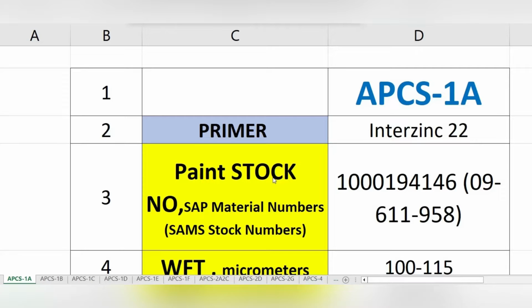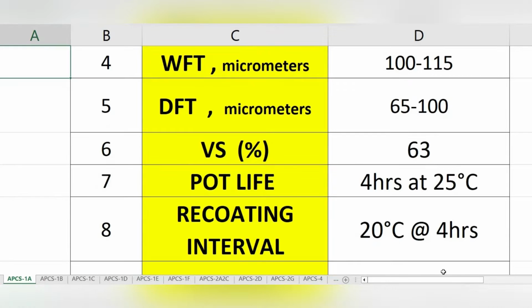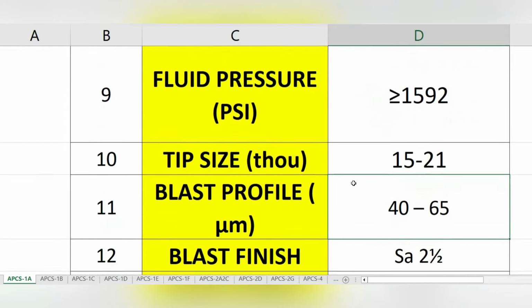The WFT is 100 to 150 micron to get a DFT of 65 to 100. Volume solid is 63% for Interzinc 22. Pot life for this paint is 4 hours at 25 degrees Celsius. Recoating interval at 20 degrees is 4 hours. Fluid pressure recommended is greater than or equal to 1592 PSI. Tip size 15 to 21.